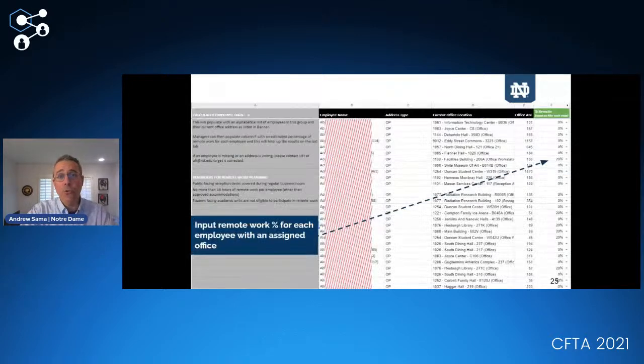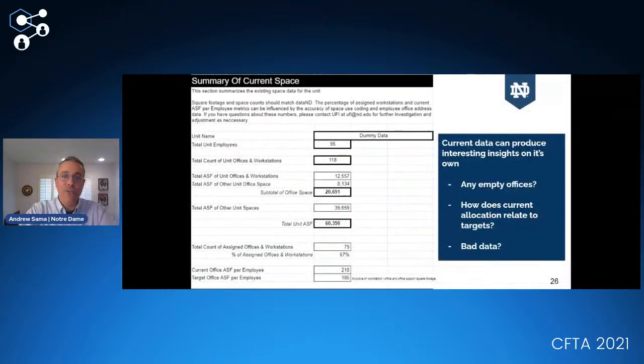The first thing that the tool does is generate a roster of unique employees from that pasted data, and it shows the employee, their current office location, and the square footage of that particular office. The user then goes through in that green column to the right and inputs a percentage of remote work for every person on their roster. Once this is complete for everyone on the list, the tool will generate an estimate of the potential impact of remote work. But first, it's going to show them a summary of their current space.